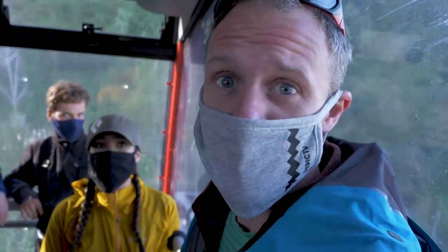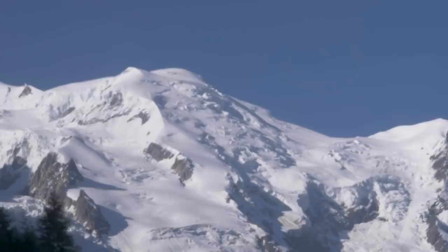Everyone's following instructions from the government about social distancing, how far apart we are. There's stickers on the floor to show where we should be standing, and of course everyone's keeping our masks firmly on our faces until we get up high.